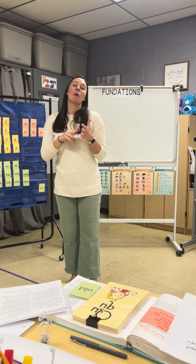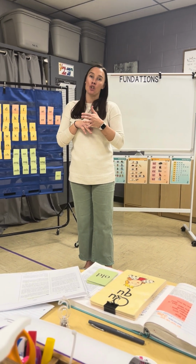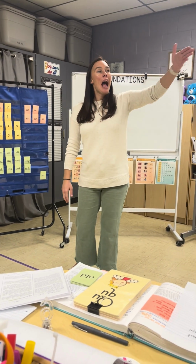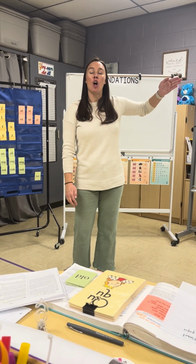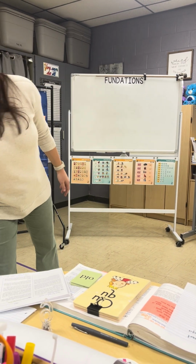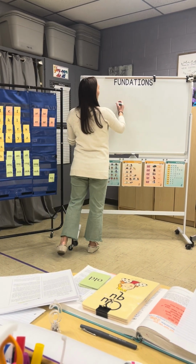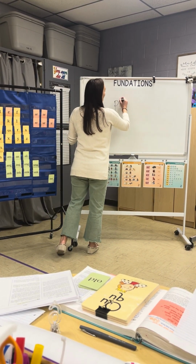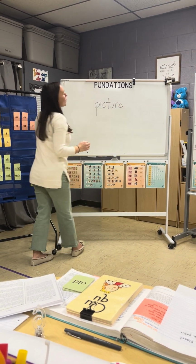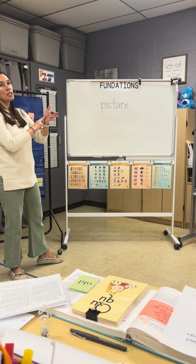So the first thing we're going to do is we are going to spell the word picture, okay? So think about that word picture. I want you to have your palm out. I will write the word on the board, but if you think you know it, I want you to spell it. You are going to start and you're going to write the word picture in your hand. You may begin. Spell it to yourself.